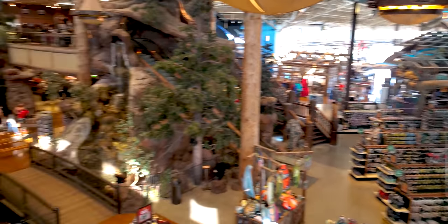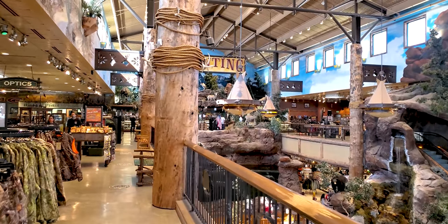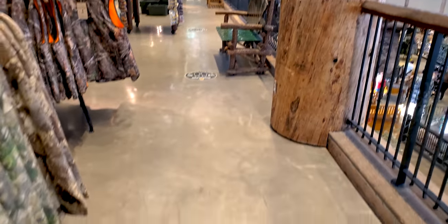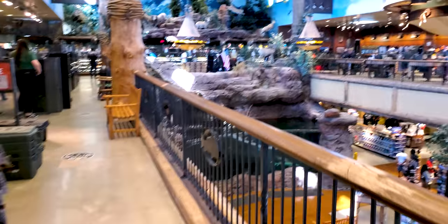This isn't the biggest Bass Pro Shop outdoor world I've ever been in, but it's pretty damn big. Please, I said this in the first video. 6 feet apart. Let's test that theory. 1, 2, 3, 4. It's actually 12 feet apart.